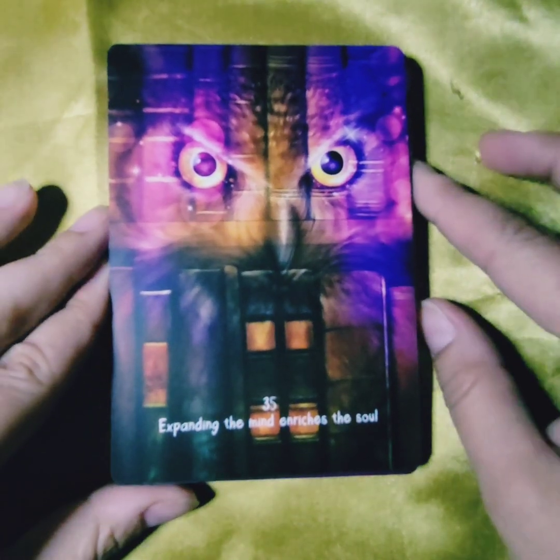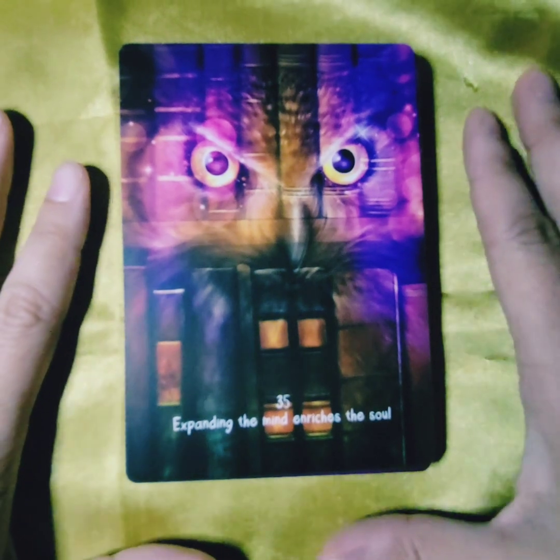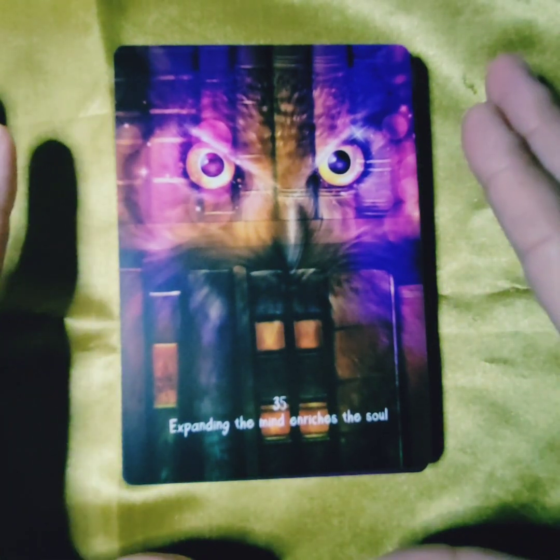Expanding the mind enriches the soul. Oh, love it. We got the books, and then we have the owl in the background. The owl is a symbol of knowledge.